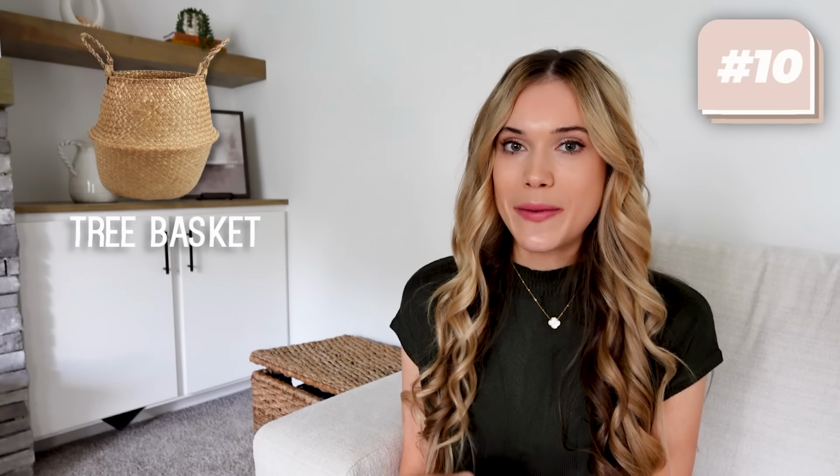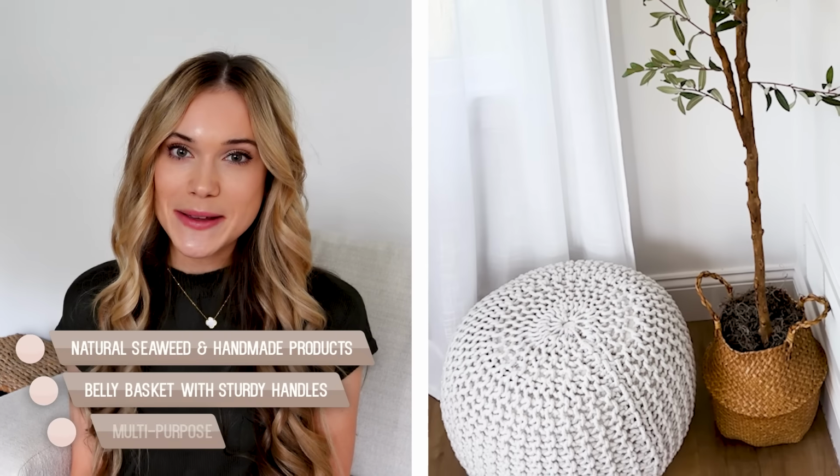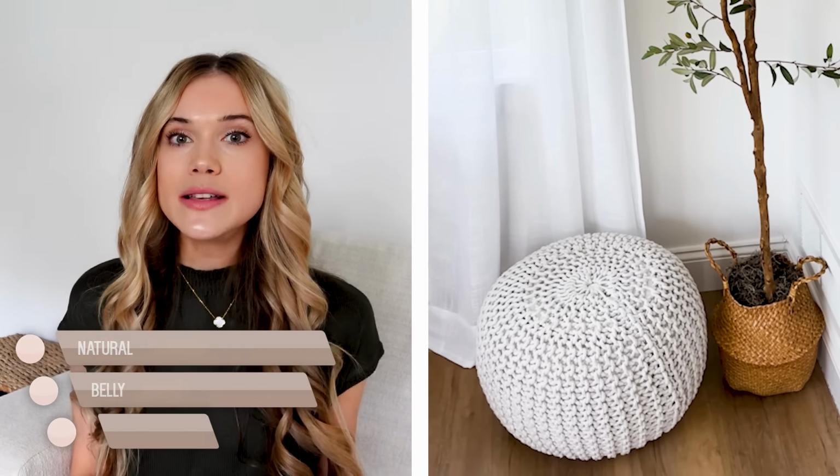Now with that tree, we did go with this gorgeous little woven basket and we put some fake moss in it and it just looks so realistic. Now this little basket does come in a small, medium, large, and with this particular tree, the medium fit perfectly. And we also got just a bag of the moss that we put in each one. With these baskets, you can use this moss for about 2 of them.